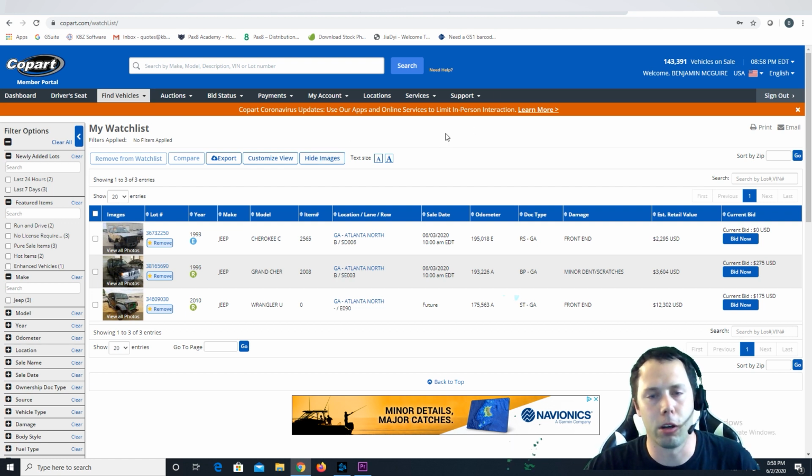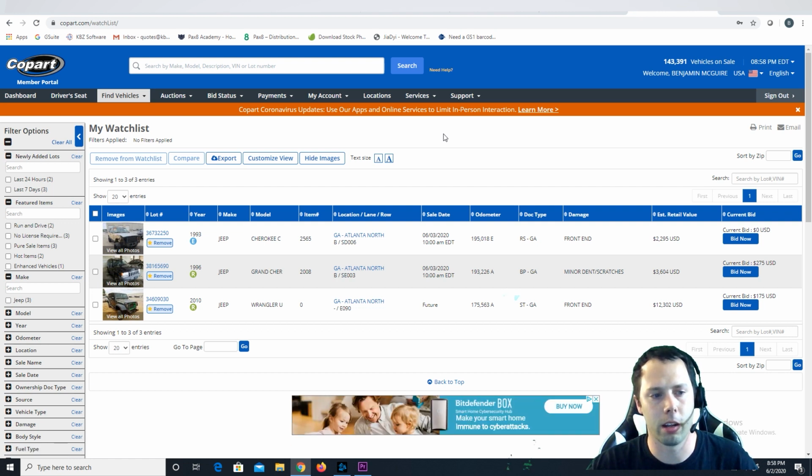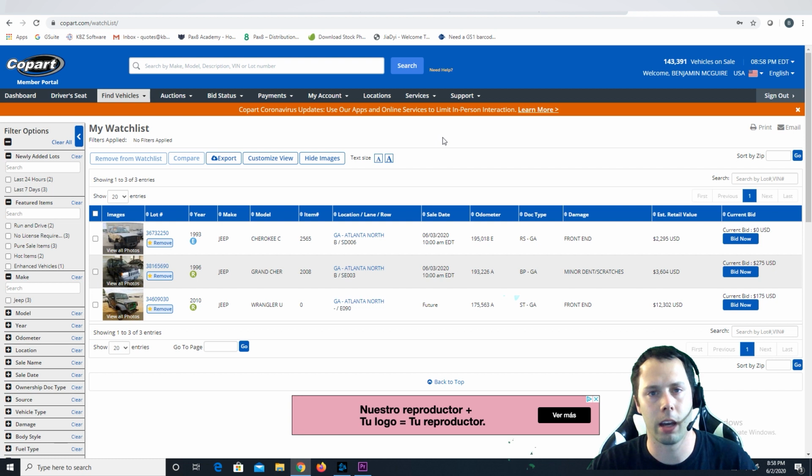So I want to go and show you. I was really thinking about buying a Jeep this week, but I realized after looking at two of these Jeeps that I'm probably not going to bid on either of them. I might bid on this one tomorrow if it stays less than $225, which means it can only be bid up twice. It's $25 increments.